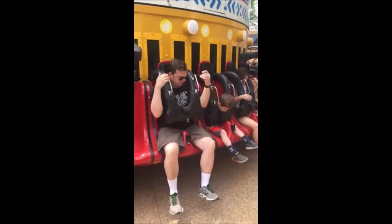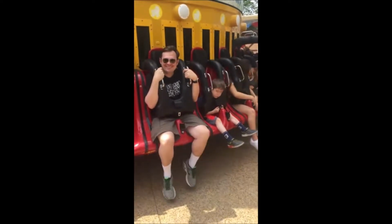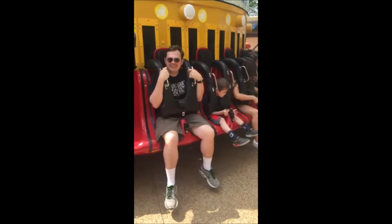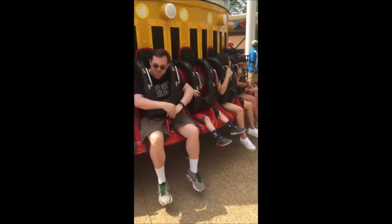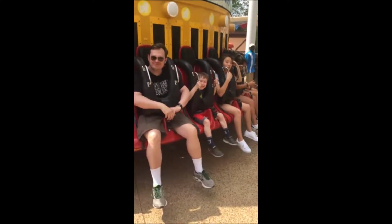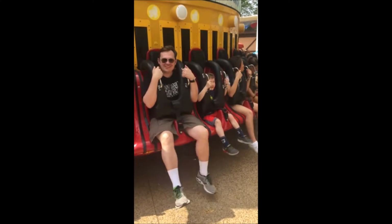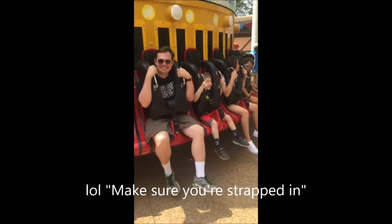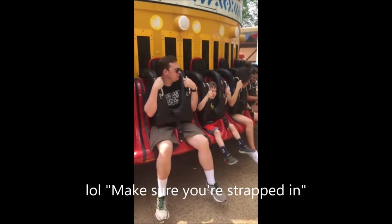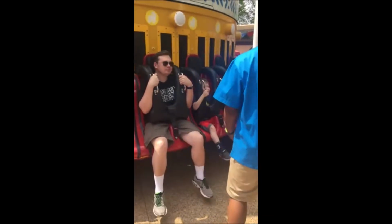Any loose footwear or clothing should be removed and left in the loading area. Not responsible for items left in the loading area. Hi, Leo. How's it going? Good. Okay, make sure you're strapped in. During your ride, please keep your hands and arms down with your head back against the headrest at all times. At this time, please let go of your harness so it may be checked for you.